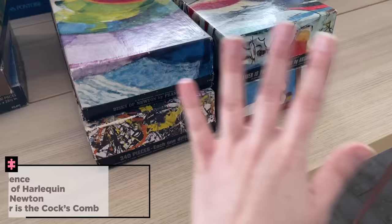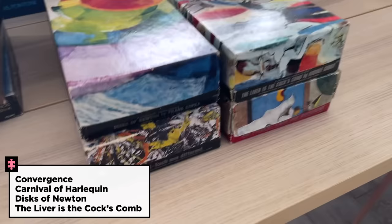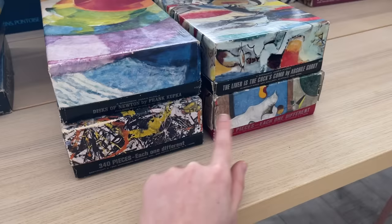So first is like the gem of the collection, these long thin boxes with modern artwork on them. Like, to have a collection of these four puzzles in such good condition, these four alone are worth like many times over what I paid for all of this.